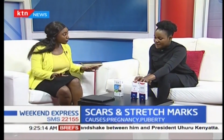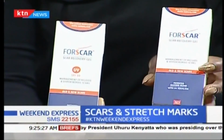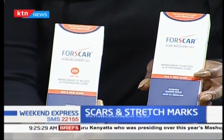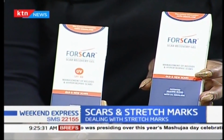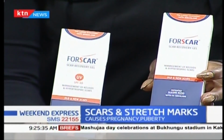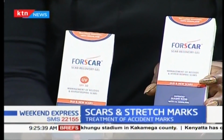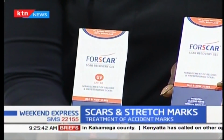Now scars and wounds, for anyone who has scars and wounds. Yeah. Now this one is for scars. Okay. Now the difference between this product and this is only that this one has UV protection and this one doesn't. Now this is scars we're talking about. There are some scars that, when exposed to sunlight, get more damaged and then get more raised. They form huge things called keloids. So depending on where your scar is, if it's on sun-exposed areas, this is your best one, the one that has UV 30.